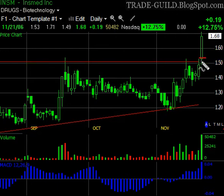So we'll look for a pullback. Maybe we'll get a pullback to, let's say maybe that area, maybe $1.54. That'd be really nice. I don't know if we'll get it though. So if you're in INSM, this is a no-brainer. I think this is a hold on this one. Maybe you take a little profit, it's up to you. I might take a little profit, but I would stick with this in the trend channel. On pullbacks, I'd add to that. So INSM looking great in biotech.